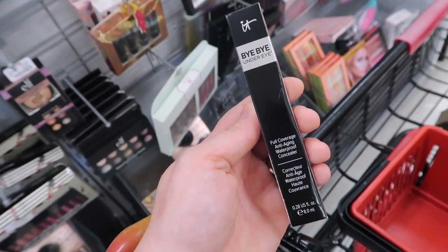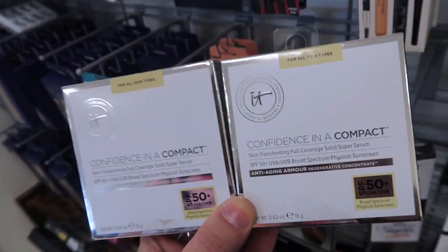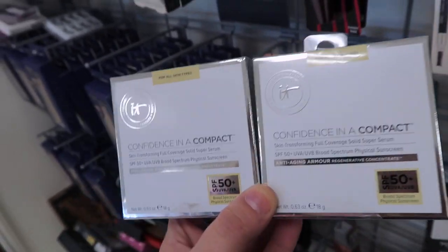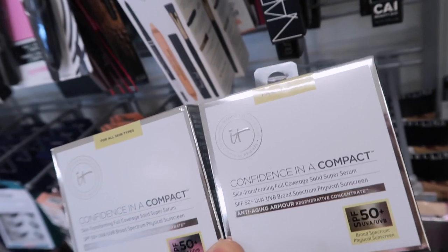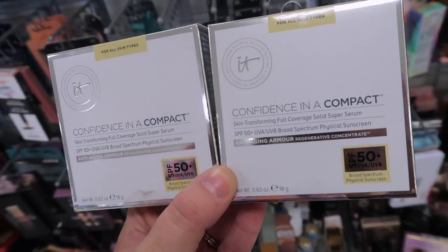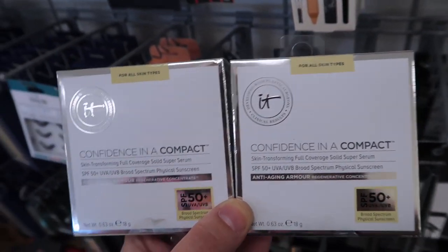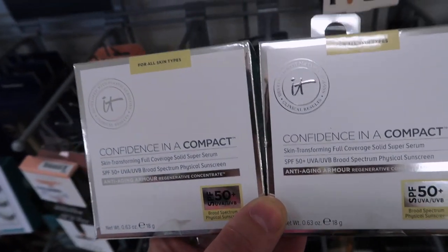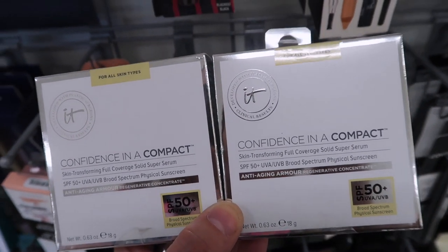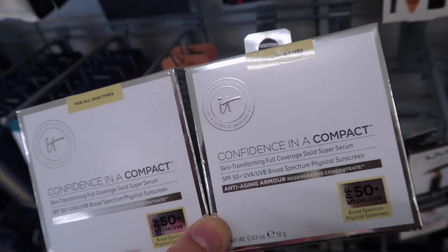I love their products. Oh my gosh, you guys, I just found another It Cosmetics item. This is so cool. So we have the Confidence in a Compact. I actually used to love this, so I might pick one up. I think they only have fair right now, so I might wait and see if they get the shade Light or medium, and then maybe try that. But I used to really love this stuff, and I don't know if they discontinued it or if they still make it, but it is really cool. It's nice for touching up, since it is a cream foundation. Midday, you can just easily touch up with this stuff, and it's really awesome.